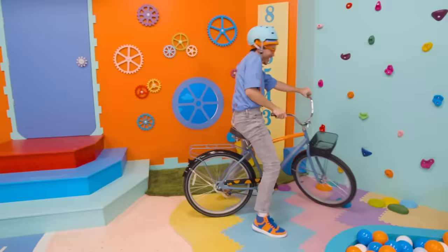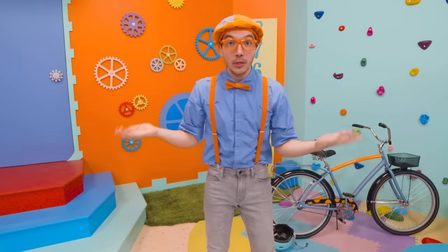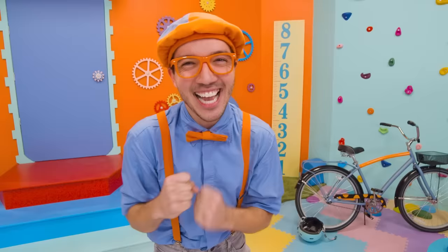It's me, Blippi, and that was really fun riding a bike with you. Whoa, I was riding really fast because I was so excited to see you today. But you know, sometimes I ride really slow when I'm really tired. Hey, can you think of any animals or things that go really fast? I like that. I think I can think of some too. Come on.